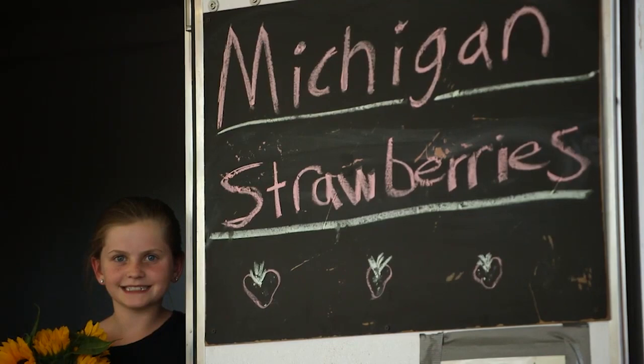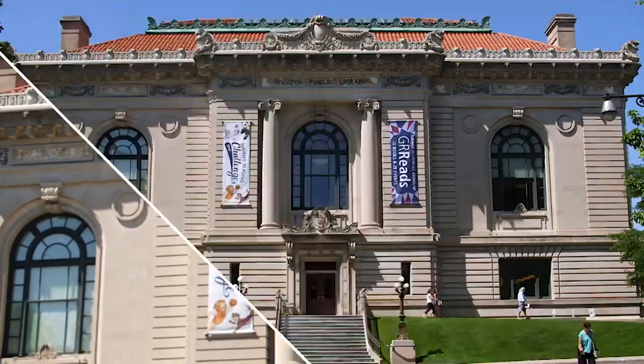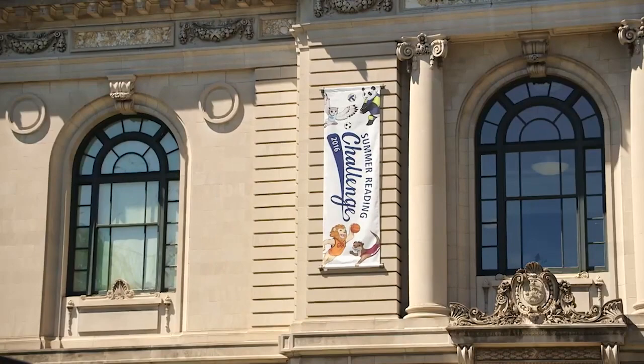And speaking of cool landmarks that have been here for years, libraries are another important landmark in any neighborhood or community, but do they all look as cool and impressive as this one? The main branch of the Grand Rapids Library is housed in the Ryerson Building, a structure that dates all the way back to 1904. That's over 100 years old.